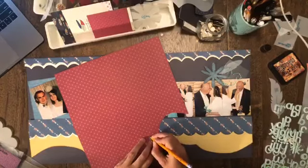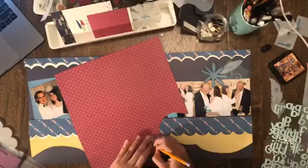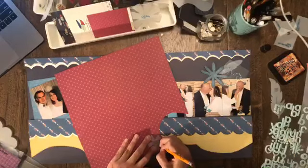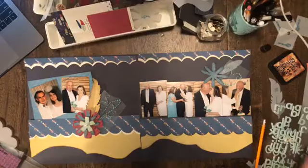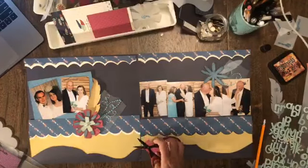Am I losing you guys? Some pearls or enamel dots to go with your rhinestones. Where would you put them, Noreen? Okay, detach, detach, detach that from the large sheet of paper, especially with that small of a design.